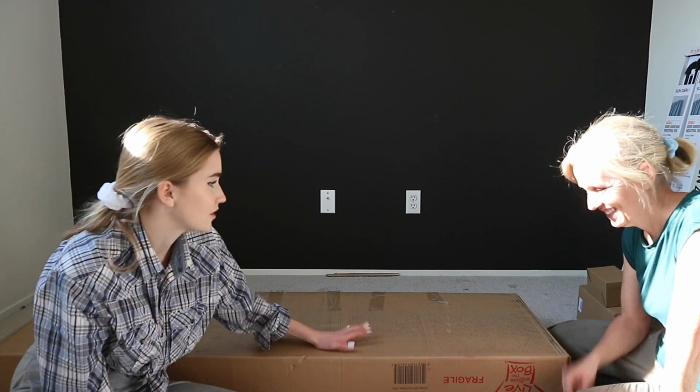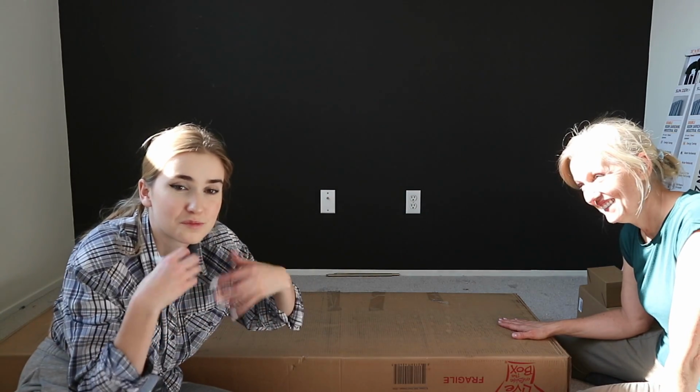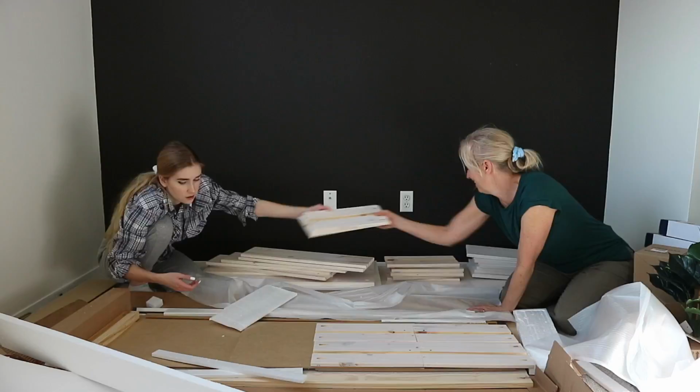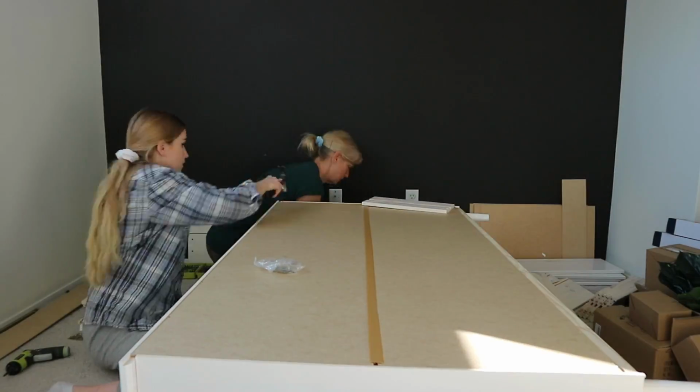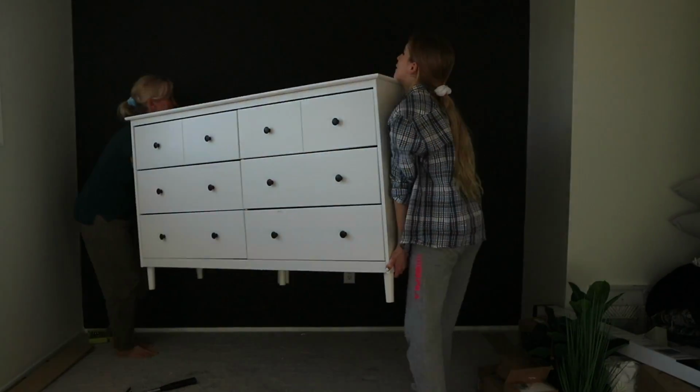No. Now we're gonna build the dresser that's gonna go against the black wall. It's a white dresser, so it's gonna really pop. Just finished the drawers. Oh my goodness, was so difficult to put this together. So difficult. So hopefully they love it.